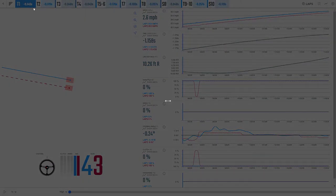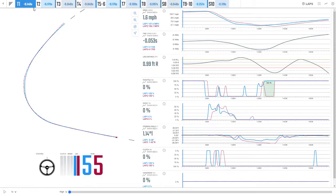Okay, so we're jumping into turn one. We're not really going to look at the front straight. It's a pretty short front straight, and also I don't know how to tell somebody just to be faster in the beginning of the lap. Okay, all right. Right away, looks like I get a 1/10.5 on him just in this turn alone.